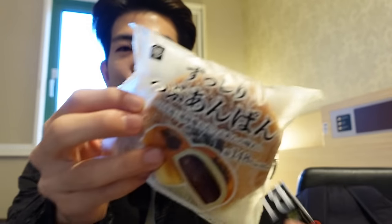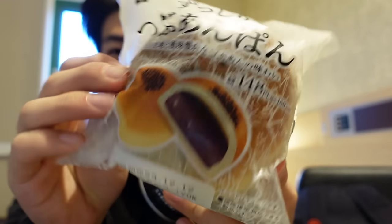Alright, one thing I really love about Japan is the convenience stores. I love shopping in there to buy little goods and foods. For breakfast, I bought this black unsweetened coffee, and also my favorite red bean paste filling bun. I love this growing up as a child, so yeah, I'm happy.